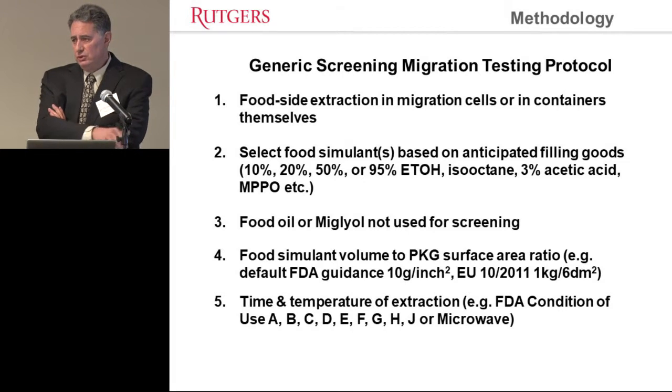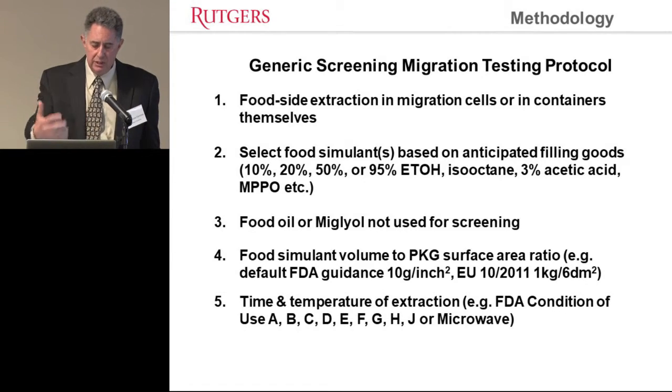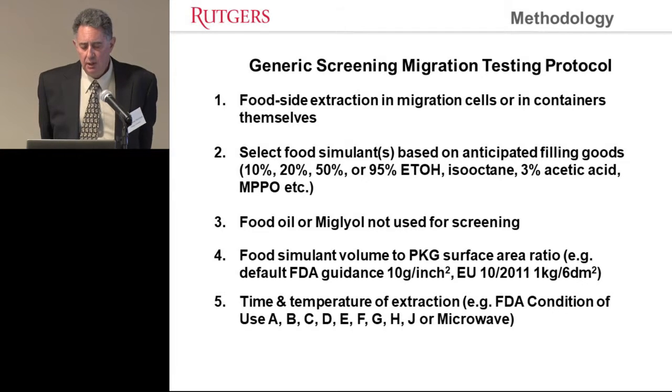One thing we don't use for screening is food oil or Miglyol. I don't want to go into great detail why we don't do it, but we'll have questions and answers. We could discuss it. The next step is you need to figure out the food simulant to packaging surface area ratio. You could use whatever the customer intends to put in the packaging as the ratio.